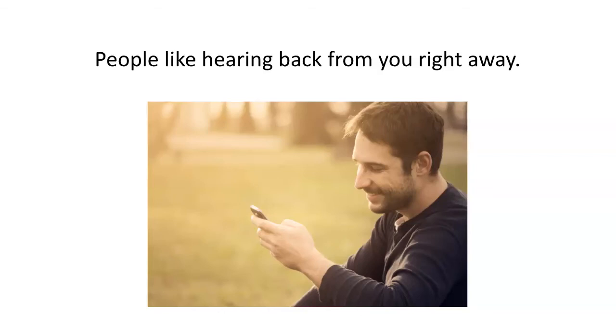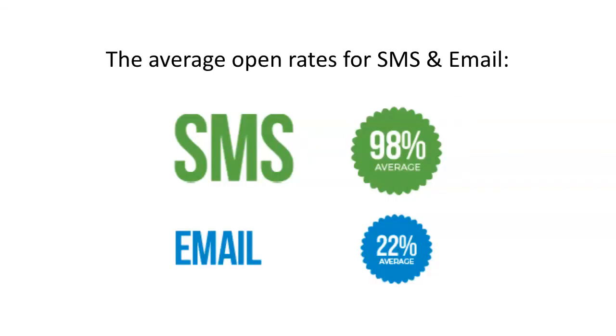Well, it gets even better. Not only do people respond to text messages about 300 times more quickly than they do to emails, but they're also a lot more likely to open a text message.